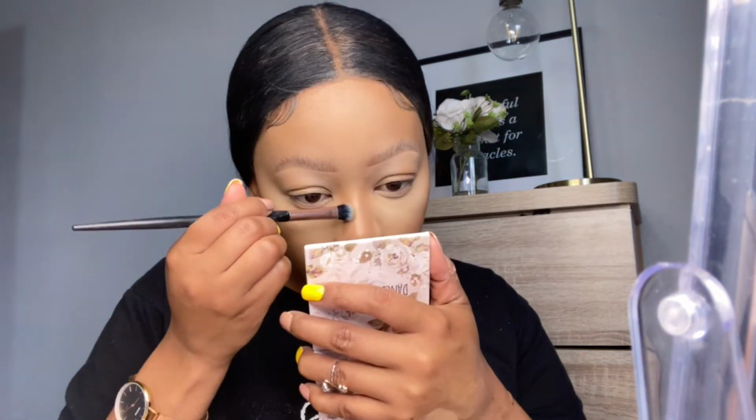Okay, so I have contoured, and I'm gonna go back into my Fit Me powder. I forgot that I need to contour my nose, and I just like to use this eyeshadow brush.